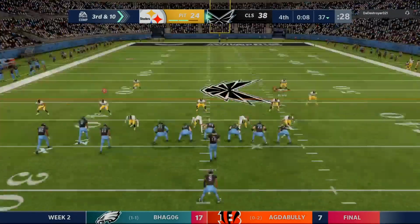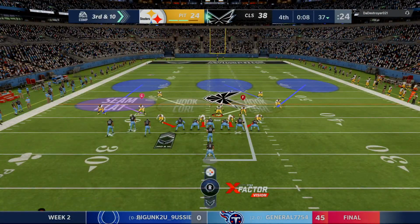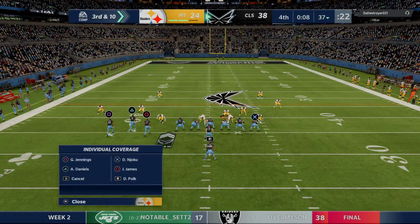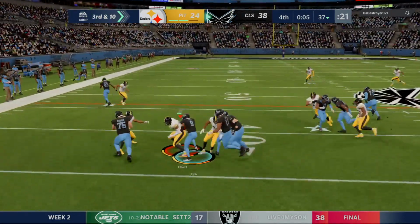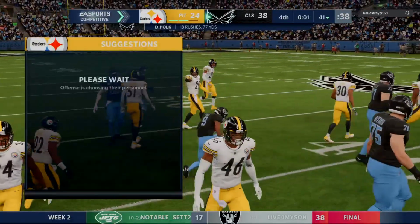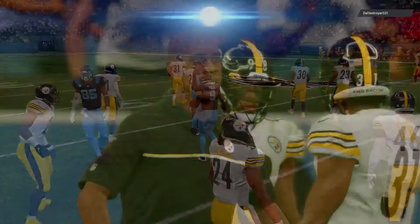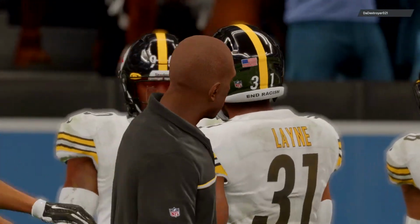And it looks like we've got a dime set here defensively. 6 DBs in the game. Now a handoff here to his running back. And he gets this only to the 41. Not near enough for the first. I don't want to overhype it, but this is a big early season game, especially an overtime win. That could give you a big boost.